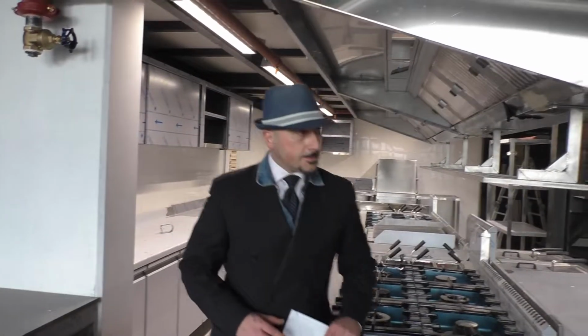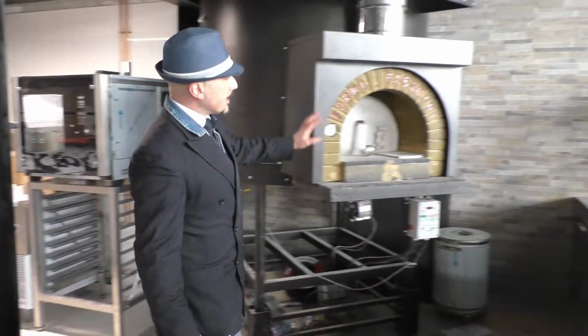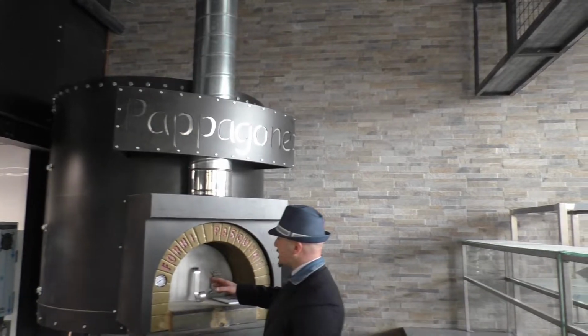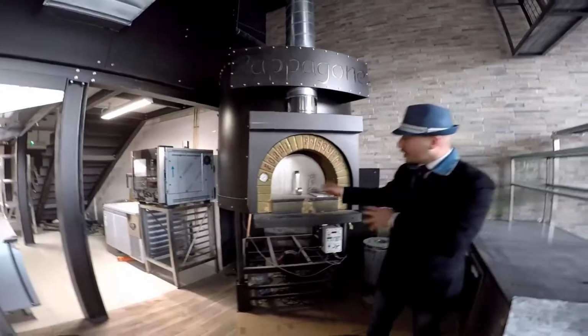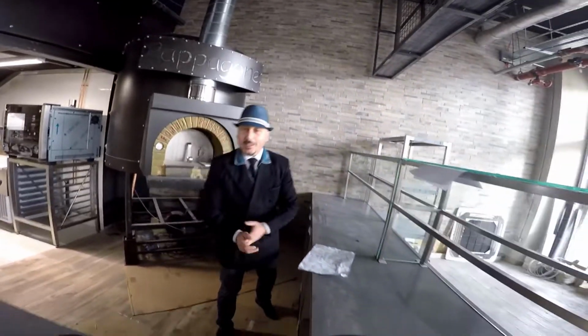Okay, in the back here we have this nice bespoke pizza oven, and obviously it is related to the design. So I'm going to make my pizza, bomb, and place it inside. This is the pizza corner.